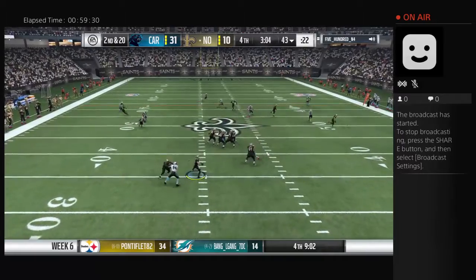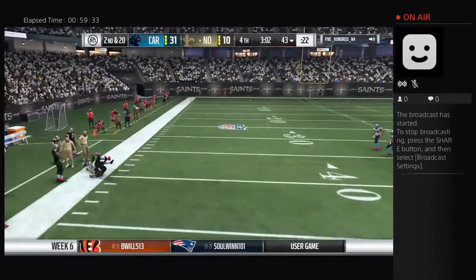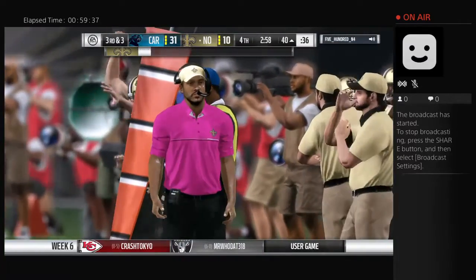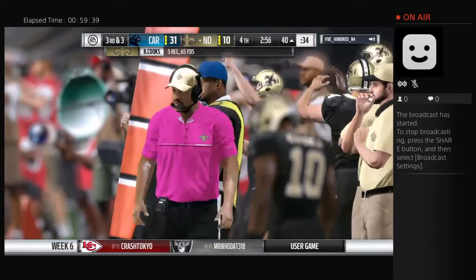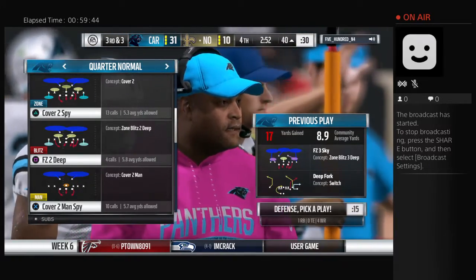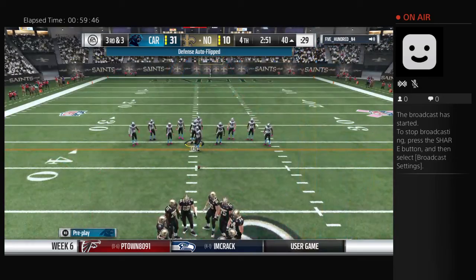Now Breeze throwing on 2nd down. And this is caught. I think he got that with one hand. 17 yards on the pickup. And all of a sudden here, it's 3rd down. That was a terrific catch. I mean, to go up there and get it one-handed like that.